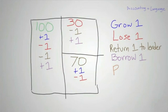When the island must pay the lender a coconut for letting it borrow from them, the total number of coconuts decreases. The number on the left side of the box will decrease by 1. To complete the story, we decrease the number on the right side within the owned category by 1 also.